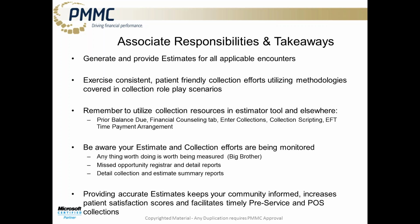Exercise consistent patient-friendly collection efforts, like that collection scripting that we covered, using the methodologies that we went through as far as presenting different options to patients that have some sort of patient responsibility. So remember to utilize collection resources. Maybe those are in your estimator software or elsewhere.